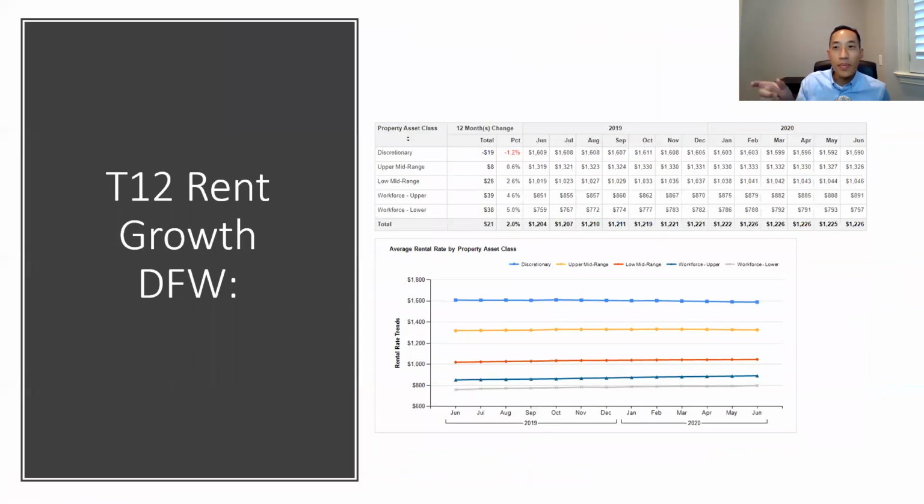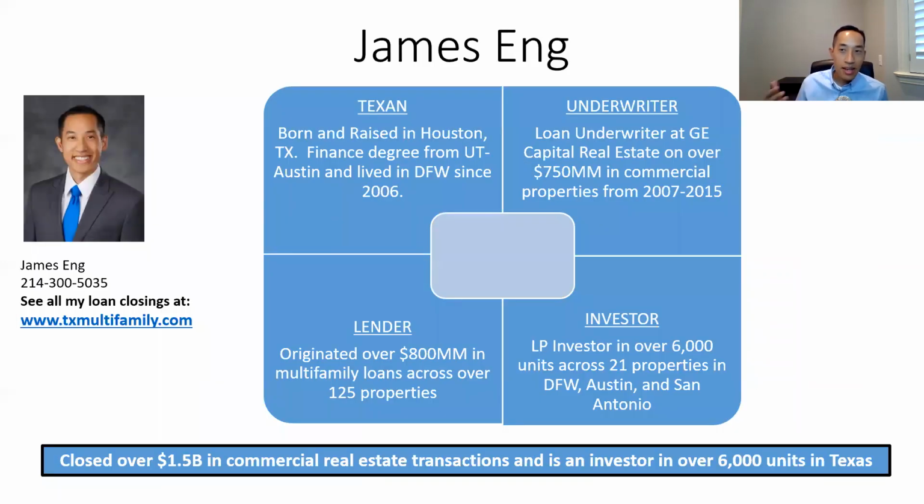But if you narrow that scope in and say, all right, what about the last 12 months? What are we seeing? You definitely see that top end drop from 1609 down to 1590. But you see the upper and lower mid range with your B and C products are pretty much flat, and then the lower end is still getting about a $30 bump in rents. And so I'm still seeing that across properties that I'm invested in, that they're not really able to push a ton of rent movement right now, just because of where we are. And so that's an update on Q2.